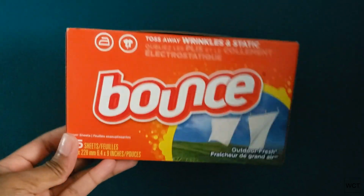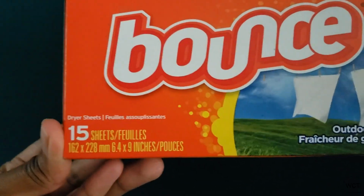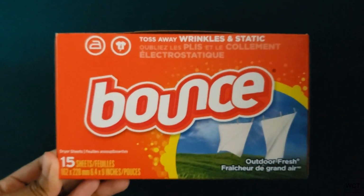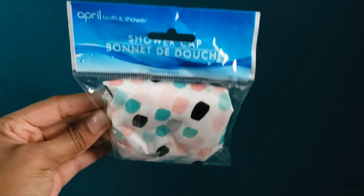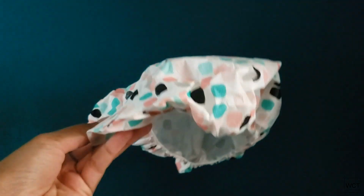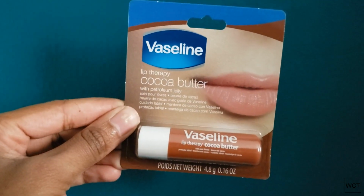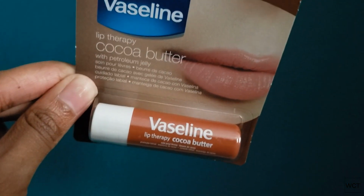I love the Bounce dryer sheets because they're great to just stuff into my backpacker bag or my suitcase, my carry-on or something. And it'll just make everything smell so good. A high quality shower cap. This one is pretty thick, and I was surprised by how thick it actually was. And it has a soft, kind of fuzzy lining inside that will protect your hair and not snag your hair. Vaseline lip therapy. These start at like $2 or $3 in the drugstores, so finding these for $1 at the Dollar Tree was absolutely awesome.